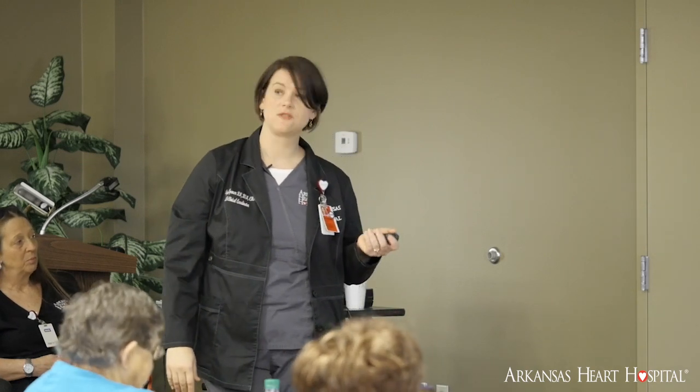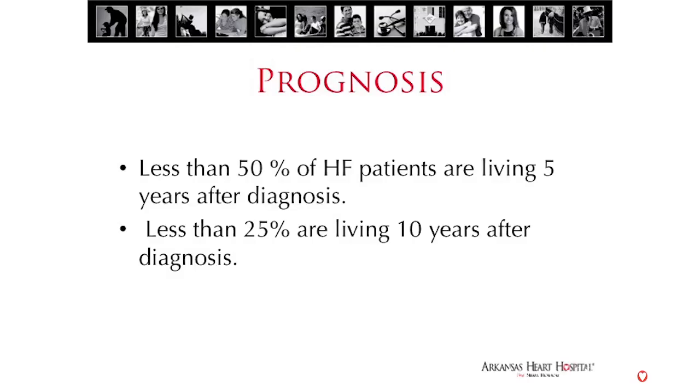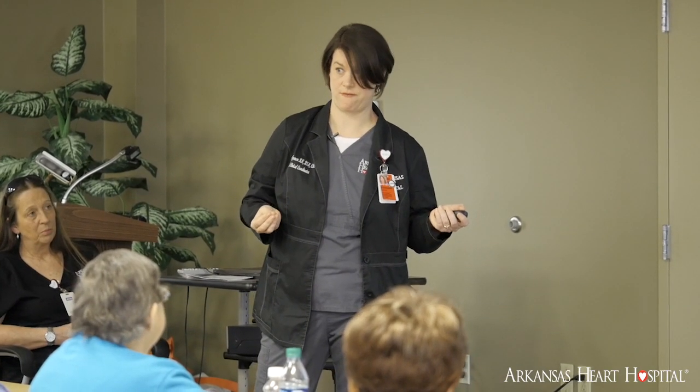The prognosis for heart failure: after 5 years from time of diagnosis, less than 50% of heart failure patients are still with us, okay? After 10 years from diagnosis, only 25% of heart failure patients are still with us. So this is a pretty high death rate. This is the kind of death rate that cancers have.